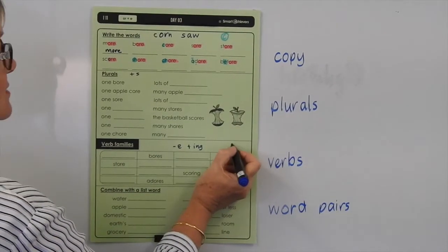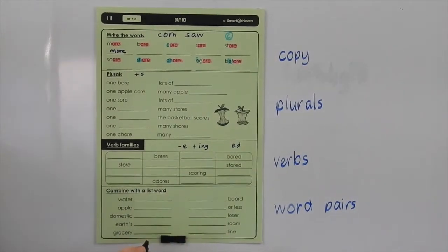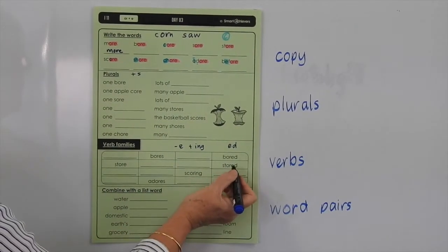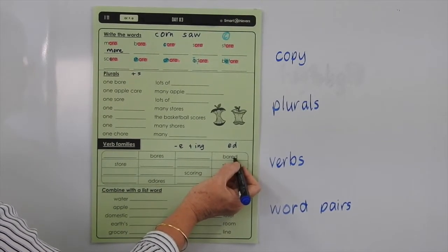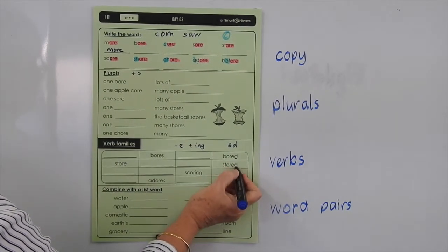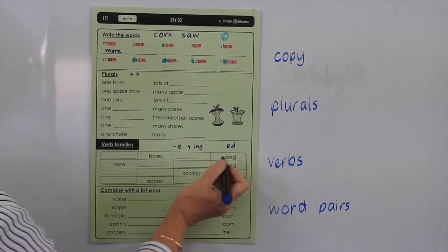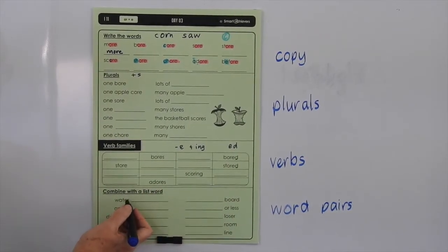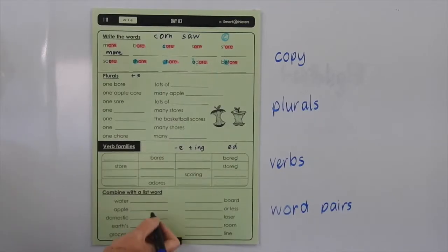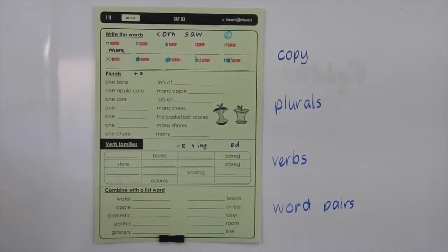Now here on the last one, when we're doing past tense, we know we usually add ed to the end of a base word to make it mean it's being used in its past tense. So if the E's already there, you only have to add the D. You're not going to have 2 E's on the end of those words. So it's just going to be the D you're adding there. Combine with the list word. You can use these words up here to work out what you can add to these words to make some word pairs.